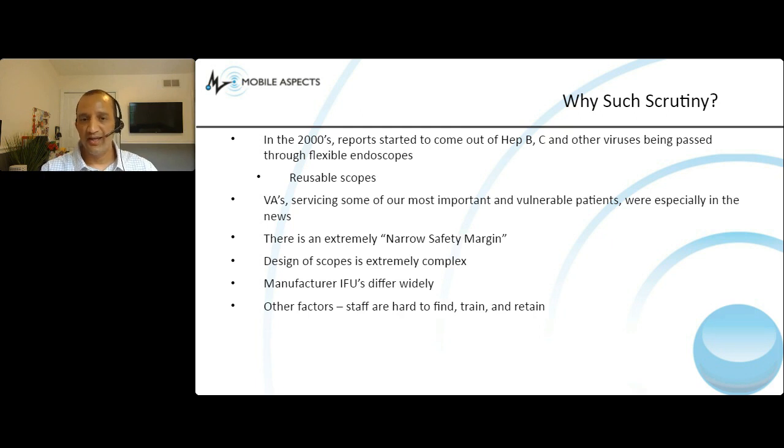I play tennis a lot, and we always talk about the sweet spot on the tennis racket. If I hit the edge of the racket or the frame, it could go in, but probably not. But if I hit the sweet spot, I'm going to get a nice stroke. It's going to land where I want. The problem with this process is there's not a big sweet spot. The safety margin is very narrow. And so that's why the regulators are like, you must have your processes documented. You must follow them to a T, and you must have proof that you followed them to a T.